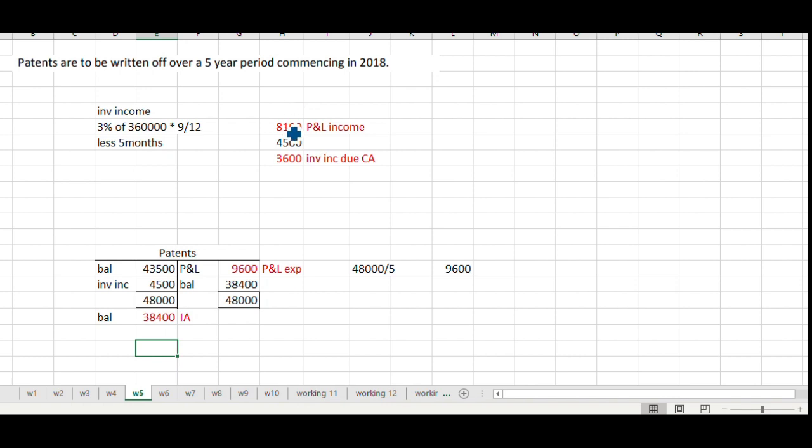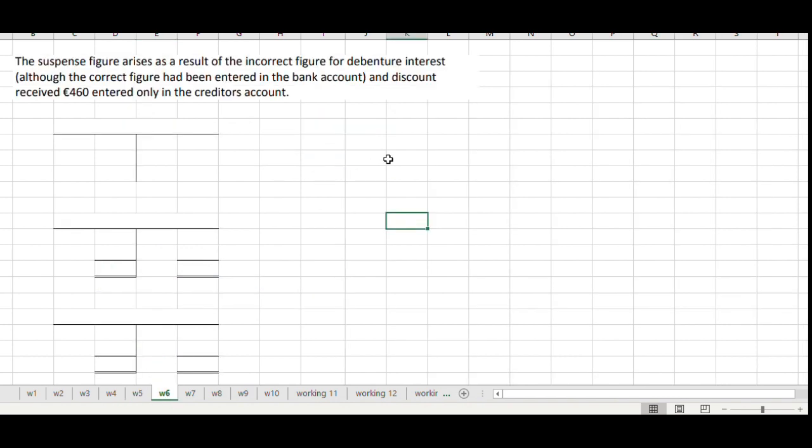So 4 figures. 8,100 is your investment income for the year, P&L. 3,600 is your investment income due, current asset. Patents written off, 9,600. Patent intangible asset, 38,400. Note 5, done. Note 6, suspense. Incorrect figure for debenture interest, although the correct figure had been entered in the bank account and discount received entered only in the creditor's account.